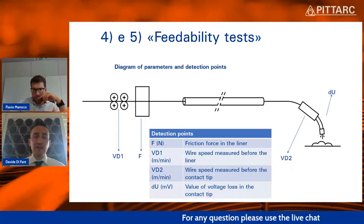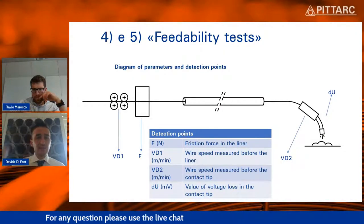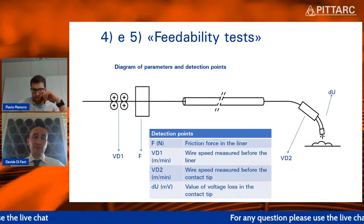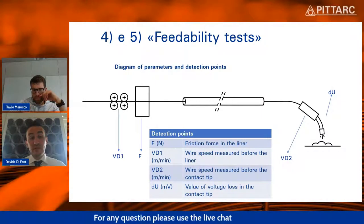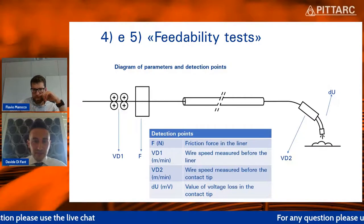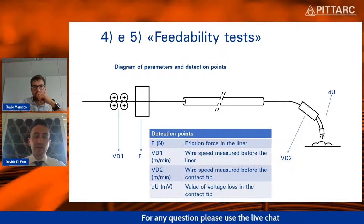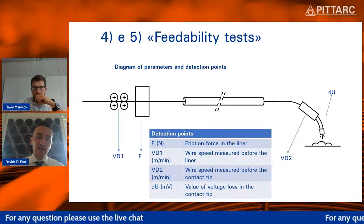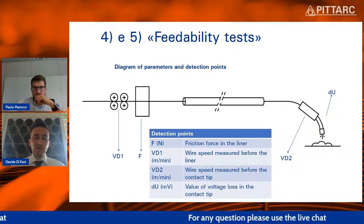Then we check the friction of the wire into the welding system, into the welding machine. And this is called F, the force, the friction, and is measured in Newton. And then, very important, there is a value of voltage loss in the contact tip. So basically we compare the voltage in the generator, in the welding generator, and the voltage in the contact tip.